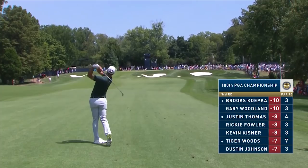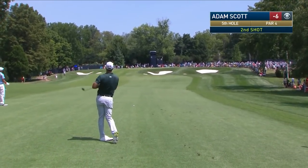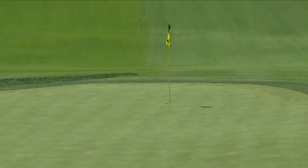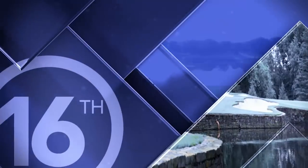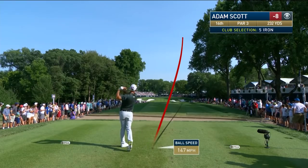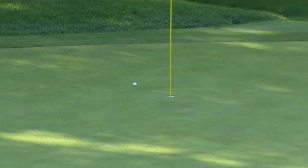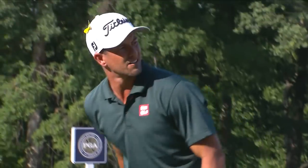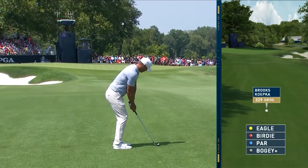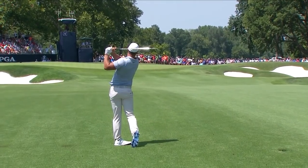Aussie Adam Scott just throwing darts up there on Saturday. Here, his approach shot on the 5th. Yeah, that's going to be an easy birdie for Scott. Then at the 16th, Adam Scott, again showing off the irons on the par 3. This off the tee. And he gets this one mighty close. Not an ace, but good enough for a birdie. Gets him to 9 under. He finished 10 under after a 65. He'll be in the final pairing on Sunday with this guy, Brooks Koepka.